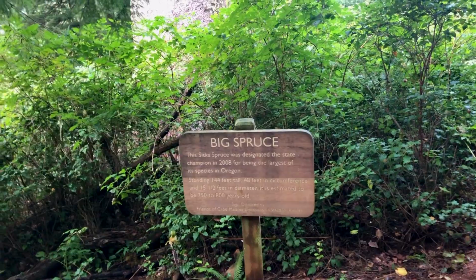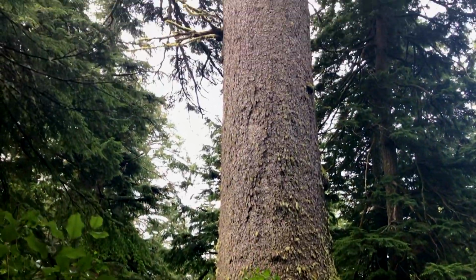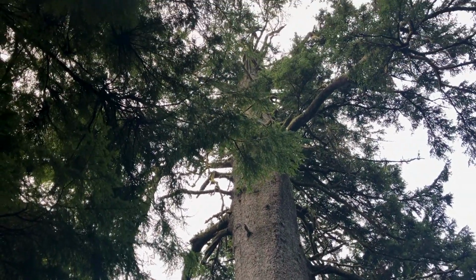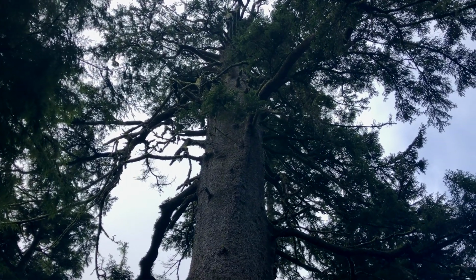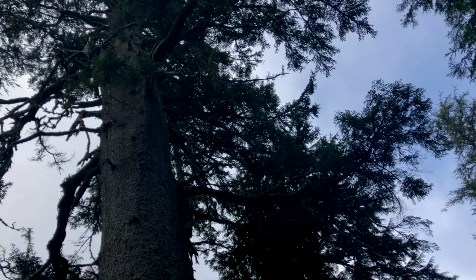48 feet in circumference and 15.5 feet in diameter. Is estimated to be 750 to 800 years old. Wow. The big spruce. The Sitka Spruce was the largest of this species in Oregon in 2008. Wow.